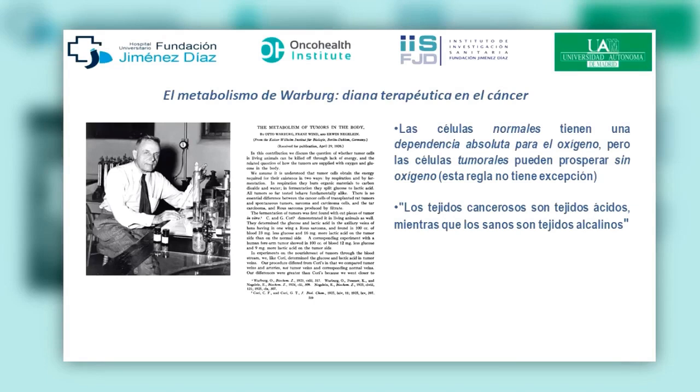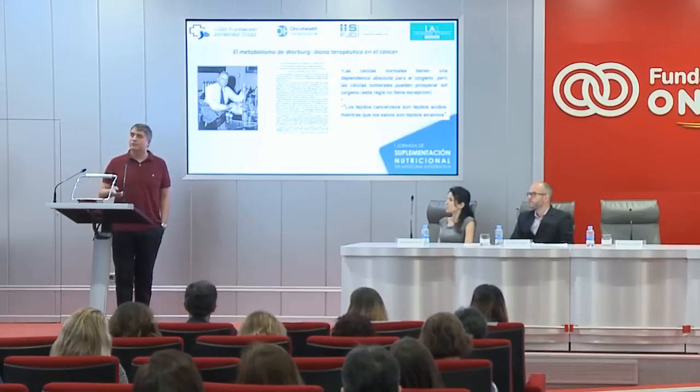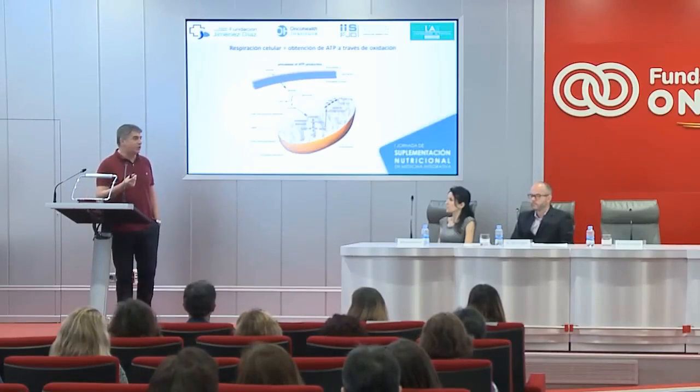And also, cancerous tissues are acidic, while healthy tissues are alkaline. We see this in the pathology department every day when we're staining tumors and normal tissues. We see that they stain differently and that the adherence, the fixation of the dyes, the fluorescent markers, and the immunohistochemical markers is different because the pH of the tissue is different. So, Otto Warburg already described this, and that's why he was awarded the Nobel Prize. So, in other words, cancer has a different metabolism than normal cells.